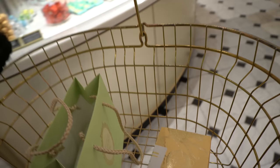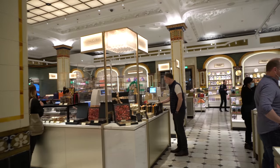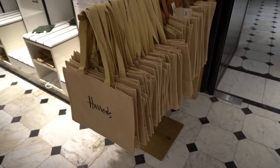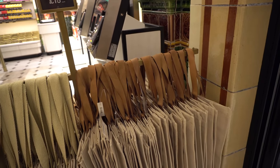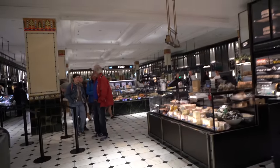Okay, right. I think it is time to head on out of the chocolate room. Let's head into the savory section. There is a cake section as well, so we'll get there. And you can buy a bag if you want. You've got the front one there for £5 or the one with a little kind of like leathery handle for £15. Okay, oh my gosh, it's suddenly really busy. Everyone is out and about now.